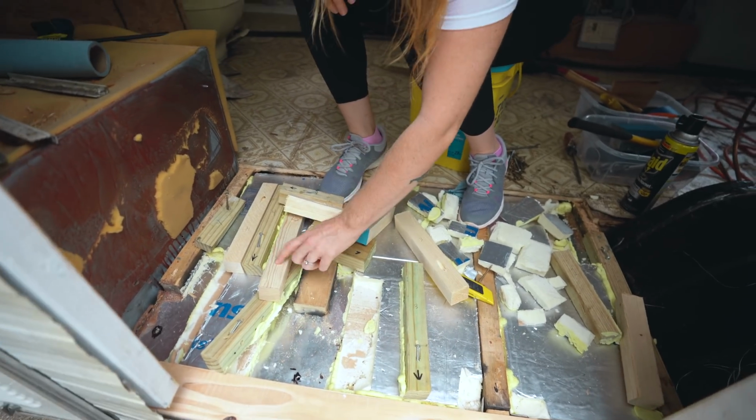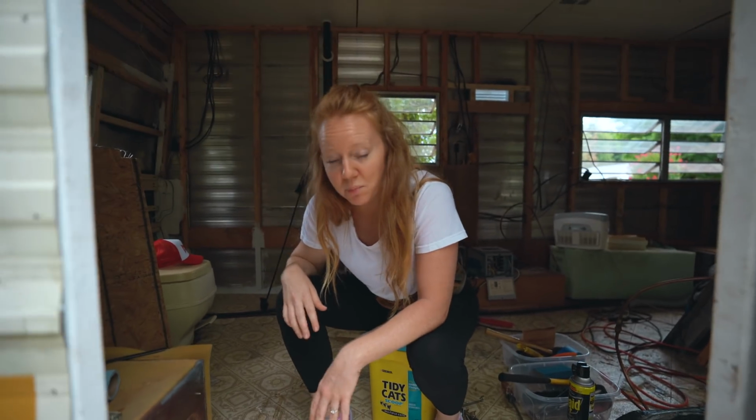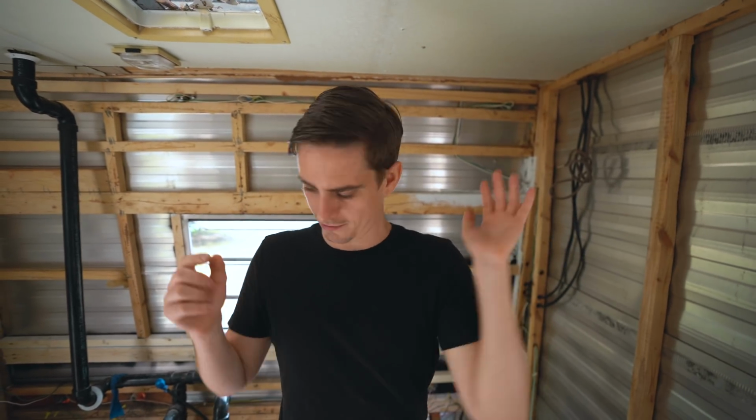We have cut down new identical pieces with just normal 2x2s and whatnot. Redid all the pocket holes, and now we can put it back in and hopefully move on with our lives. Yes, never ever think about this floor again. Please, dear God. But it's not all bad news. We actually... Mosquito! Jeez. Dude, it rained once and now there are thousands of them everywhere. It's not all bad news.